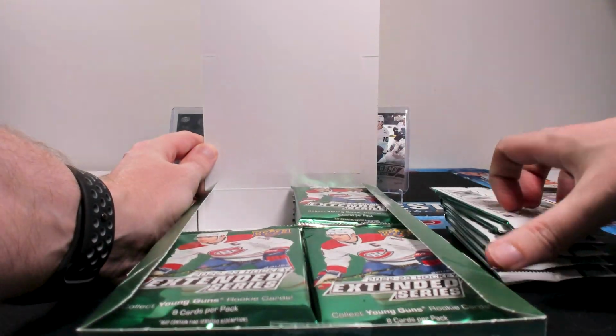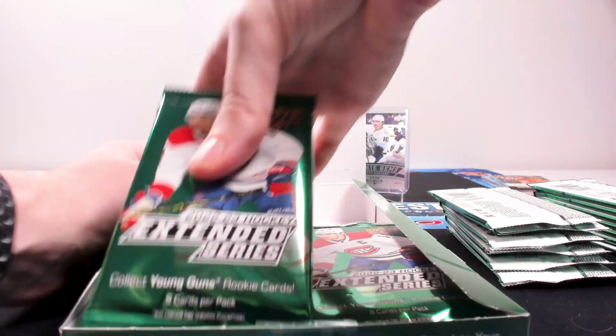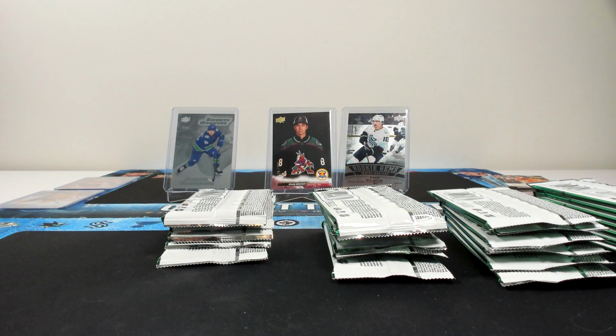Could have been, unless we got a special canvas. Or I just missed a card. So I have to double check again. I'll probably post an update if I missed something.